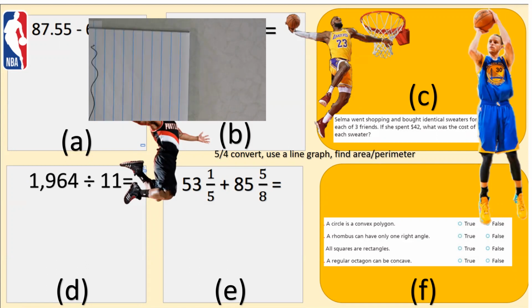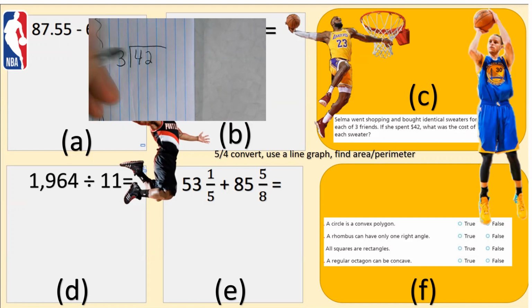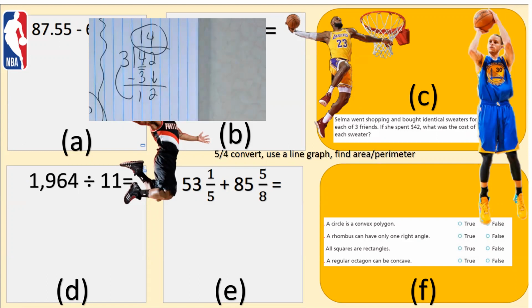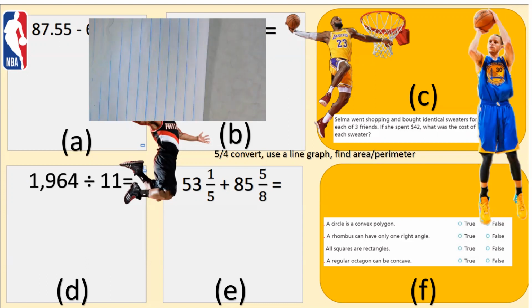So 42 divided by 3. How many 3s are in 4? 1. What's left over? 1. Bring down the 2. How many 3s are in 12? 4. What's the answer? $14. It's $14. You have 42, you're splitting it by 3.